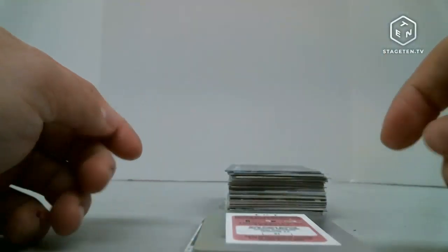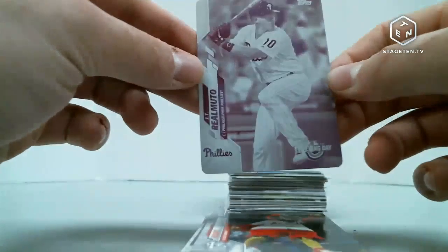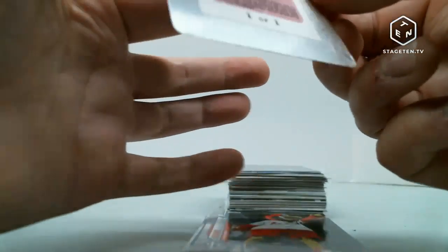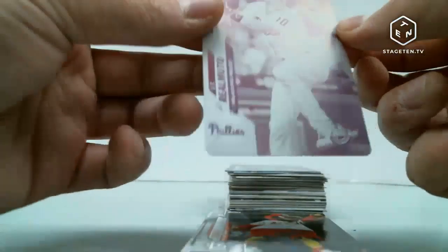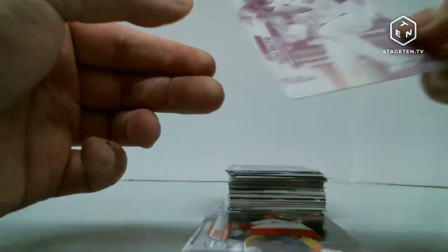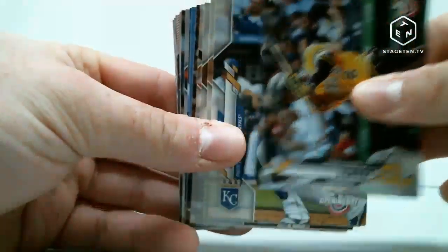And we have a printing plate, 1/1, for the Phillies, JT Realmuto. 1/1 magenta printing plate. Congratulations to the Phillies on that. I'm not going to put that down. I'm going to give that to you right into the sleeve. All right.